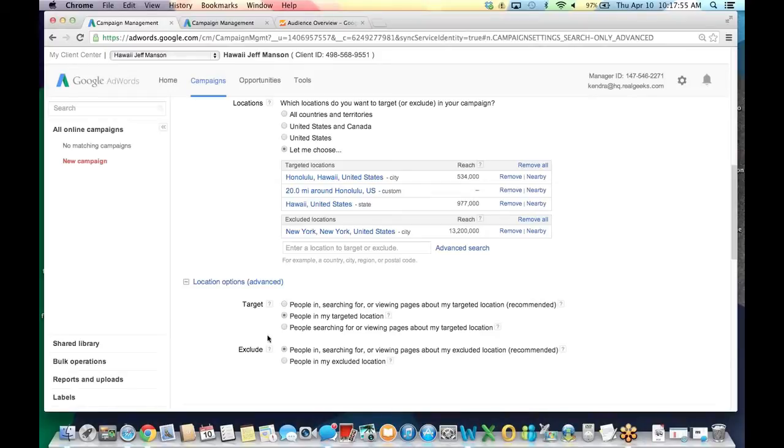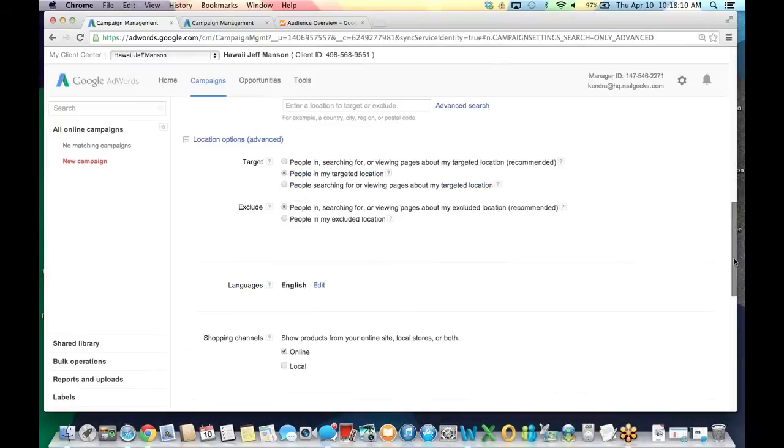Since this is a local campaign, I will go in here and click Local Options Advanced, and I'm going to only target this to people within my targeted location. That way I can have more general keywords. So if we're targeting, say, the city of Honolulu, I could have the keyword homes for sale since they're within that targeted location, and that wouldn't show up to someone searching from California, for example.